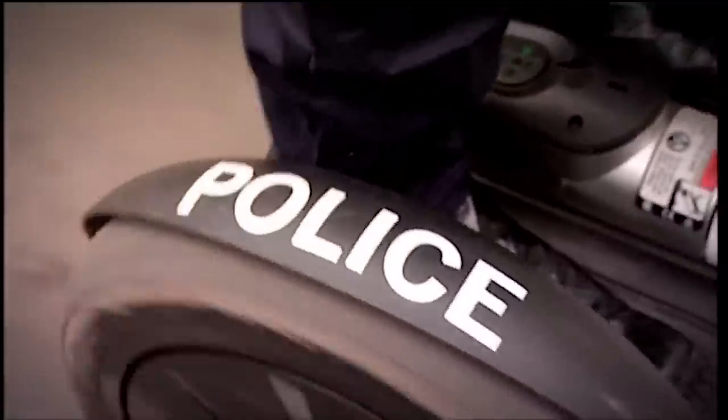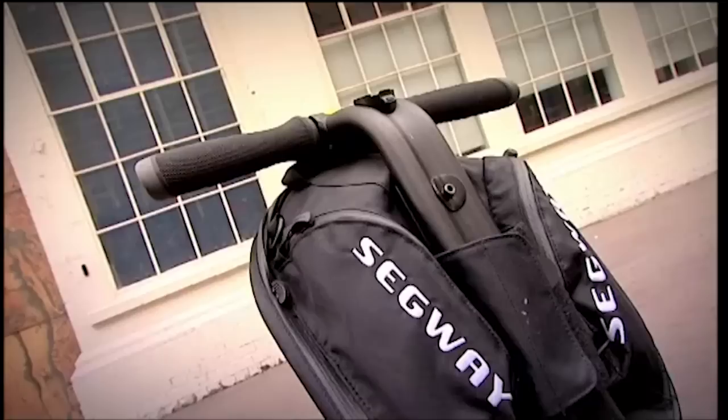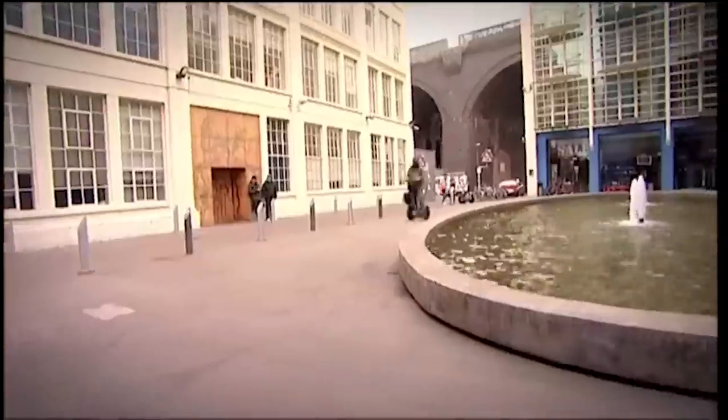Logically, we should all be gliding around on Segways. But unfortunately, in Britain and many other places around the world, they're not road legal. This, plus a price tag of over £4,000, has meant they've never really caught on. But because the Segway is clearly the coolest and most innovative way of travelling since the car, it fully deserves a place on the Wall of Fame.